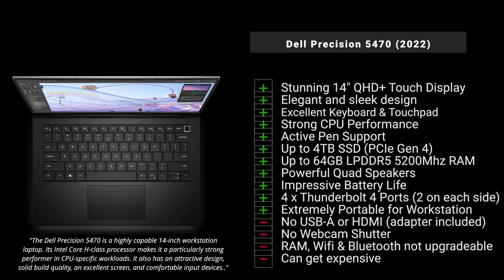It's got an excellent keyboard and touchpad, strong CPU performance out of that Core i9. It's got up to 4 terabytes of PCIe Gen 4 SSD storage, and that is user upgradable, up to 64 gigabytes of LPDDR5 RAM, and that is not user upgradable, of course. Powerful quad speakers that fill up the room really nicely, nice and rich. Impressive battery life, especially for a mobile workstation that packs a punch.